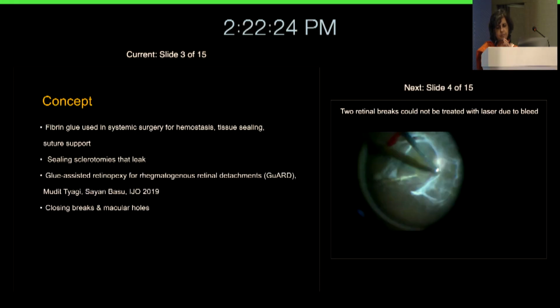So fibrin glue has been used for ages in systemic surgery for various indications, and also more recently in retinal surgery. More lately, by Dr. Mudit Tyagi, it has been shown for closing retinal breaks in rhegmatogenous RDs, but those are not with leaving silicone oil in situ, and also for closing macular holes.